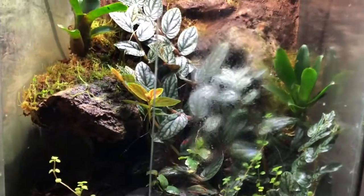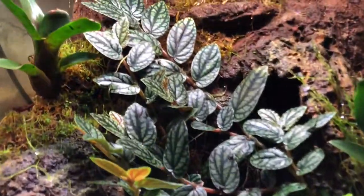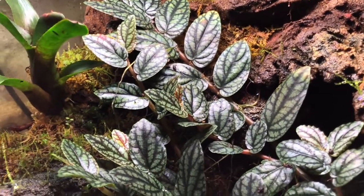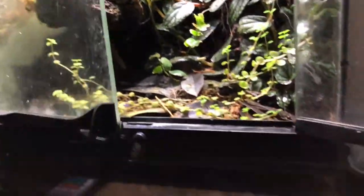All right, oh, there is one. Ah, he's into the leaf. I was trying to get a good shot. It's over here somewhere. If I see him again before I move, I'll try to get a good shot of him.